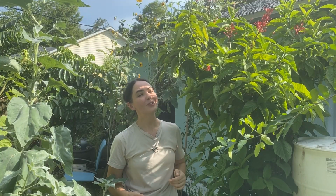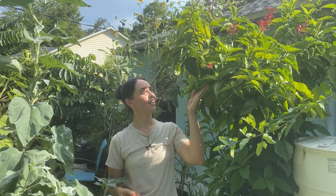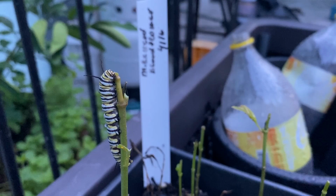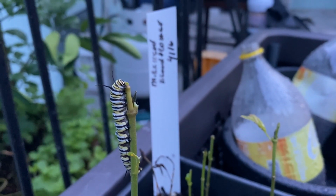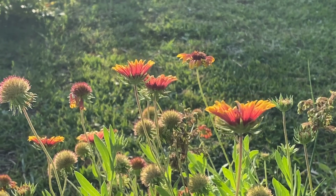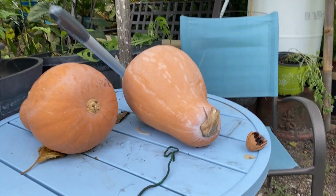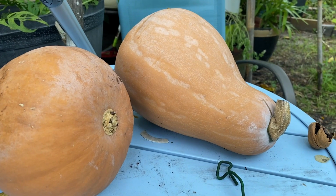And of course, no permaculture food forest would be complete without some Florida natives. So right here we have firebush, which is excellent for attracting hummingbirds. We also have milkweed, swamp milkweed. We have dune daisies. Those are just some of the ones I can think of off the top of my head, but we have lots and lots of natives peppered all throughout the property to help pollinators and to help rewild a little bit of the Florida landscape.